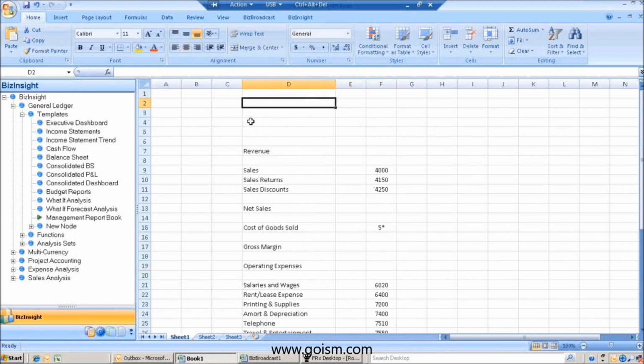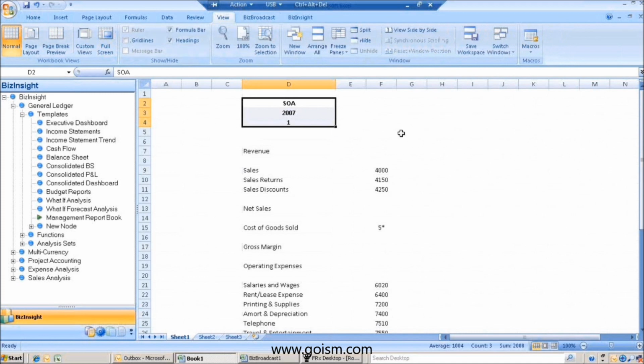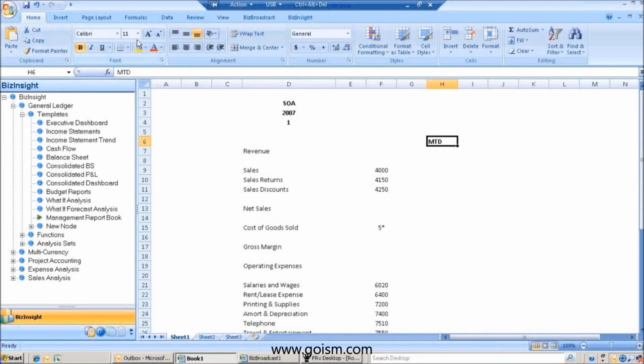As you saw, the functions need a valid company code, a valid year, and a valid period. And I'm just going to put those all here at the top. And we reformat this, give it a title. Obviously get rid of the grid lines. And now what we're going to do is probably create a month-to-date. We can actually create a year-to-date column as well. And again, I won't spend a lot of time formatting this. And we'll maybe look at a year-to-date column as well.